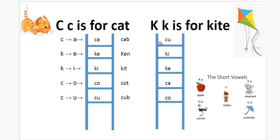So we have the blends k, ki, ke, ka, ka. Remember, K goes with I and E, C go with the other three, A, O, and U.